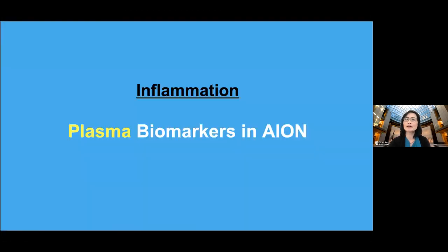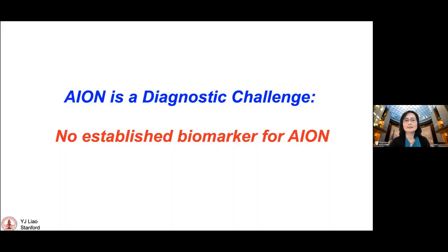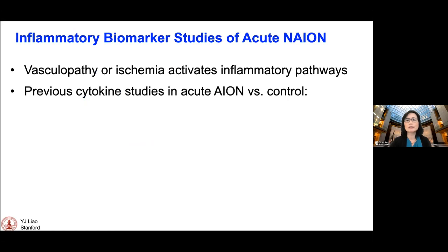So last, I want to address the inflammation. So non-arteritic AION is classically thought of as a non-inflammatory disorder. That's exactly how we distinguish it from other conditions. However, there's really no established biomarker for AION. And we know that at least at a local level there is some inflammation. And so there's some literature on this topic, essentially how ischemia and inflammation kind of plays this vicious loop of further axonopathy leading to actual vision loss.